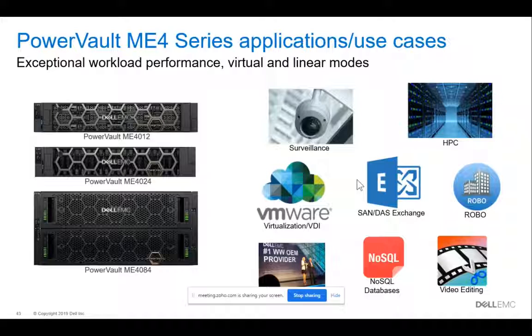So we're talking about things like surveillance, CCTV. We're talking about high performance computing, depending on the amount of high performance computing that the customer wants to achieve. Because with the ME series, it can be directly attached to a server. So with high performance computing, it's all based on the performance in terms of the processors and the memory that the server can do. So that's why it can be used.